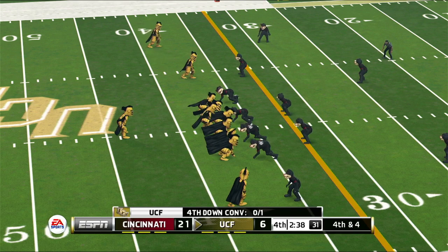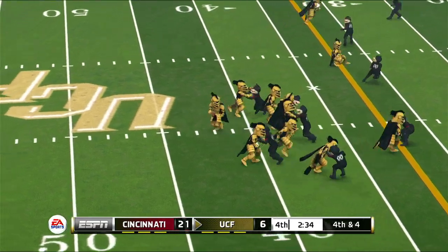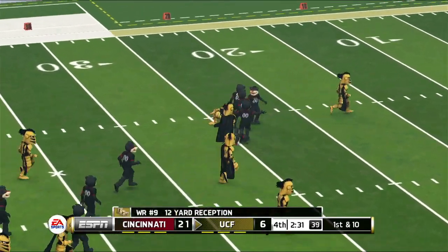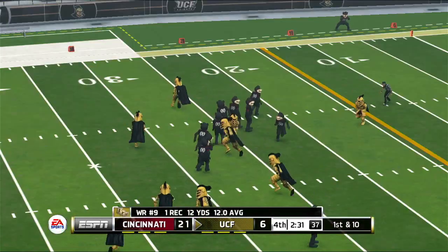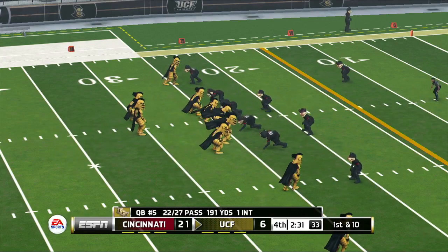Mike 51. Green nine. Orange three. Go. Tackle at the 25. That was a clutch play on fourth down, but they are still down a couple of scores, and it's going to take some work for this team to get back into this game.